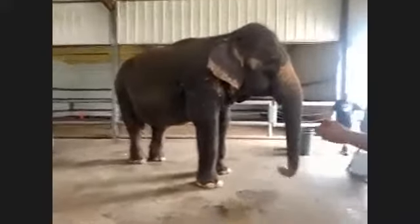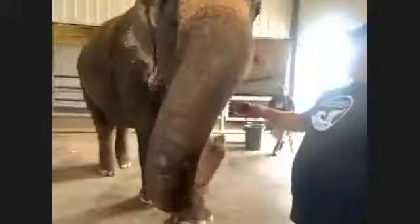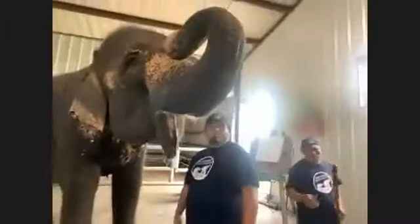Let's give her an apple. Come here, you want an apple? Come here, an apple trunk. Good girl, we're gonna give you an apple. There you go. So she can have an apple for doing such a good job with the kisses.